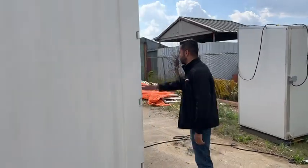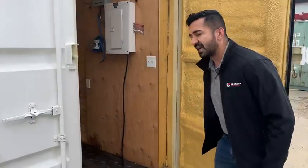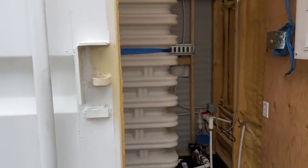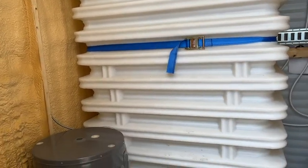Within this maintenance room as well is going to be a very large holding tank. So we can have it designed in a way where we have fresh water and wastewater. Alternatively, we can have it plugged into your existing connections on site.